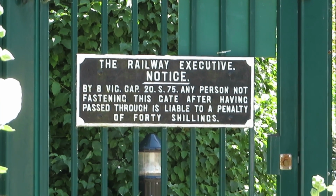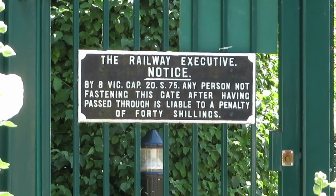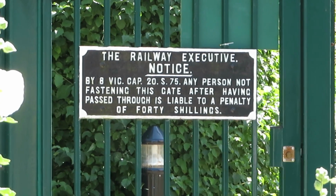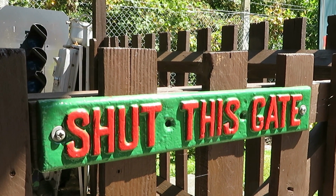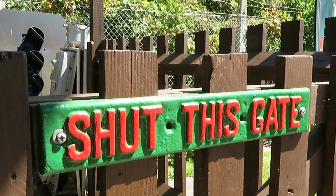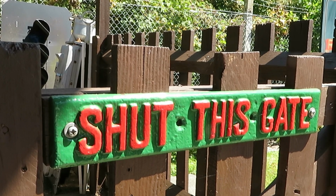Yeah, so I'm expecting all the old stuff here, all genuine railway relics, signals, semaphore and some lights. It used to be a penalty of £5, I think. Was it 40 shillings? Can't remember.